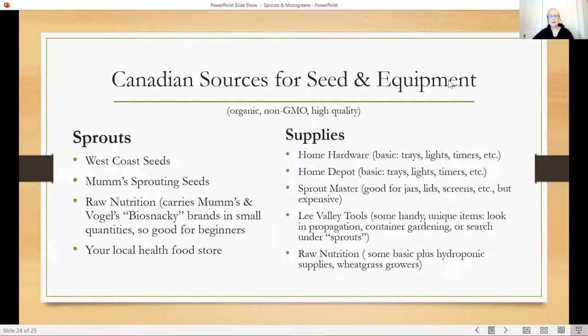So here we have all the Canadian sources, and I kept it to Canadian sources because shipping is not a concern. They all feature organic, non-GMO, high quality seeds and eco-sensitive supplies. And you can shop online for all of these things, except of course your local food store, which carries a lot of these products, but you could buy them direct. And in my research, it's often cheaper.